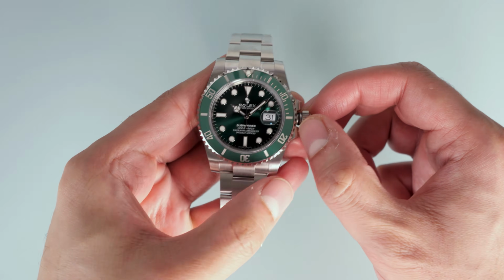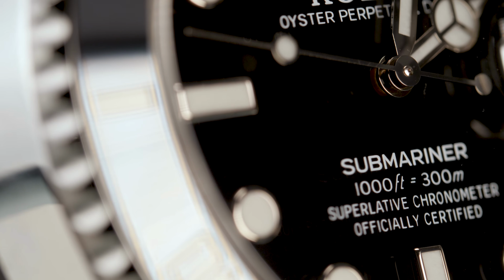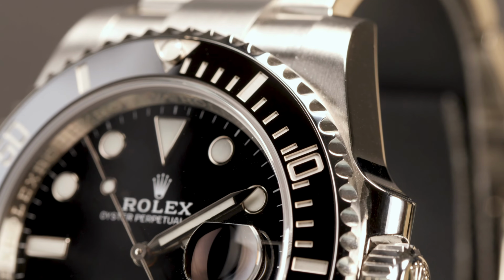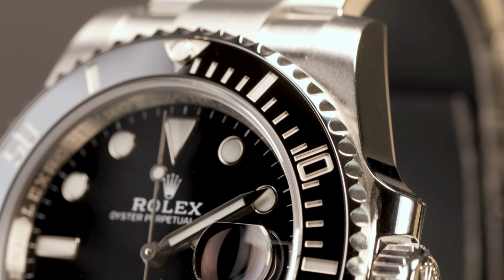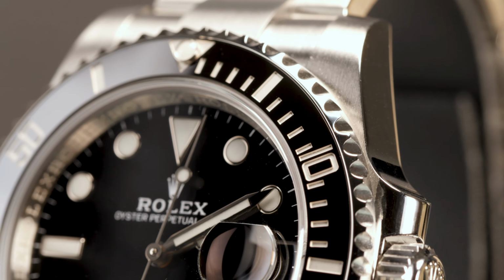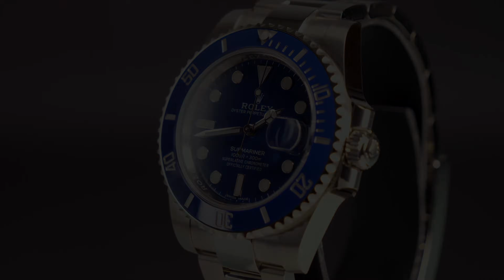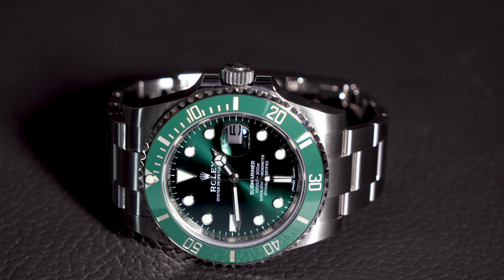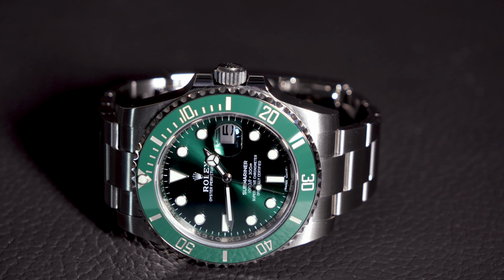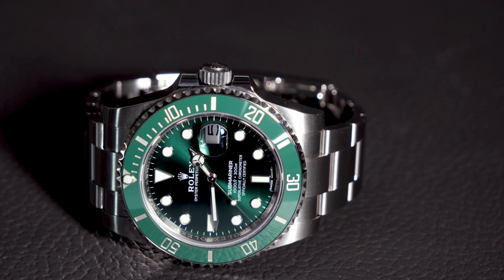Both feature a triplock screw-down crown which offers a triple waterproof system, giving the Rolex Submariner a waterproof resistance rating of 300 meters. The ceramic, or Cerachrom bezel as Rolex likes to call it, was actually first introduced on the Submariner on the white gold version with the blue dial and blue bezel back in 2008. It was introduced on the all-steel Submariners when these watches were launched. The Cerachrom bezels are scratch resistant and will maintain their colour for years to come, unlike the aluminium bezels that they replaced.